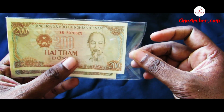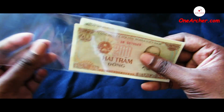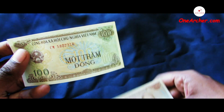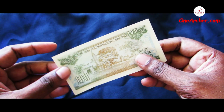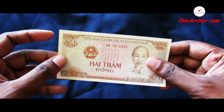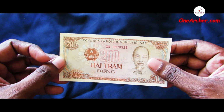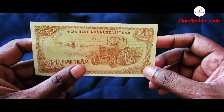The 18th one is a 100 dong of Vietnam, issued in the year 1991. On the obverse is a coat of arms, and on the reverse is a temple pagoda. The 19th one is a 100 dong of Vietnam, issued in the year 1987. On the obverse is the portrait of Ho Chi Minh, and on the reverse is a tractor. That's all about this unboxing video.